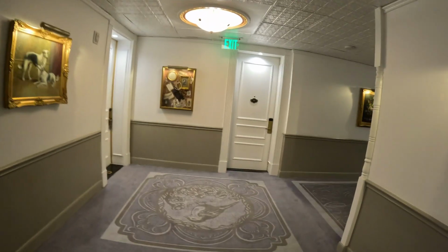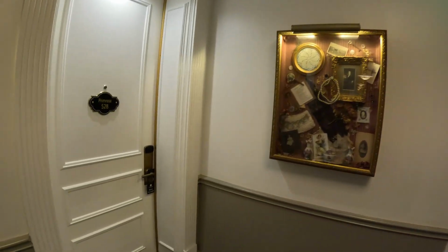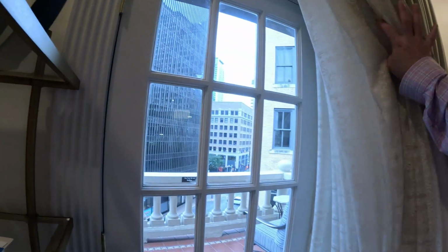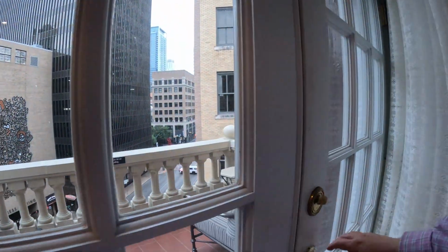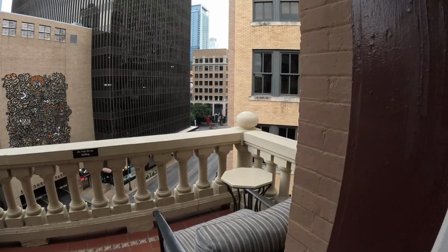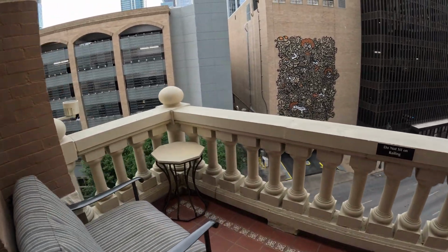Get my key to get into my room. So here we are, back to the Primrose. Now it's daytime. Here it is. It's pretty cool. Then we can move the curtains out of the way. Good morning. And here it is. Wonderful balcony.